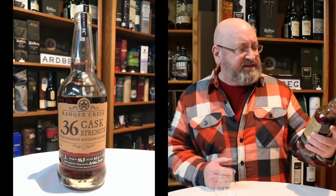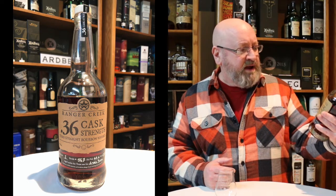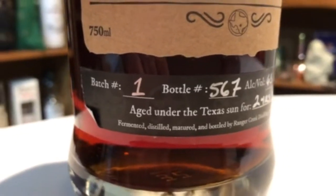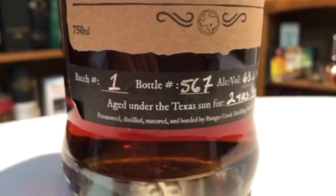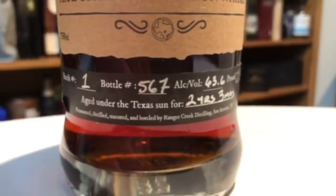I got this. This is the Ranger Creek 36 caliber cask strength Texas straight bourbon whiskey. This is bottle number 567, batch number 1. It's bottled at 63.6% alcohol by volume, or 127.2 proof.